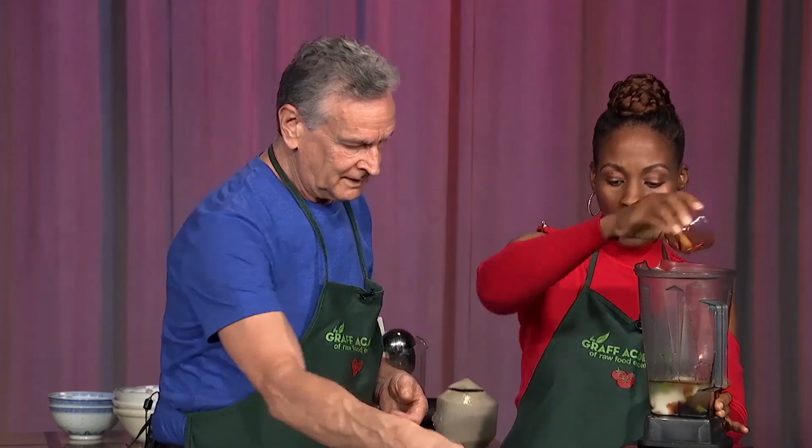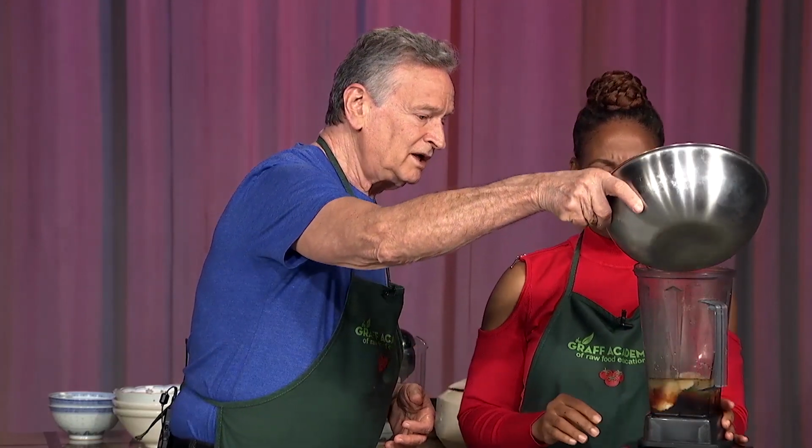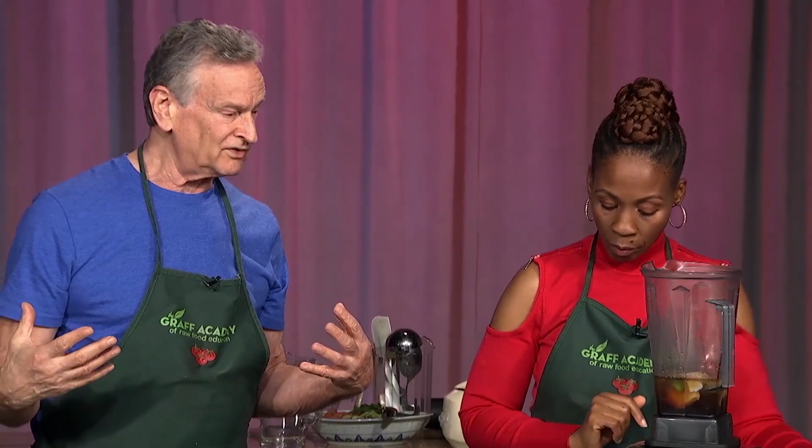You put in the tamari. And tamari, is that soy sauce? Tamari is a Japanese soy sauce. It's kept in an oak vat for about 3 to 5 years. It's got koji in it, which means live culture. The reason we use tamari is because it's gluten-free. Nama shoyu, if you're familiar with that, is made with wheat, so it has some gluten in it.